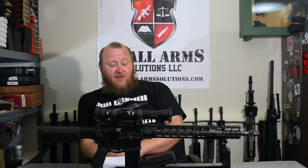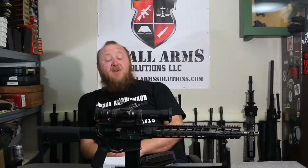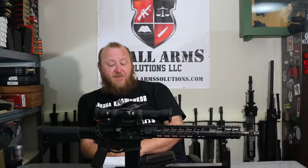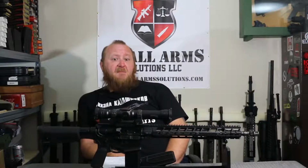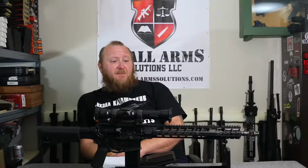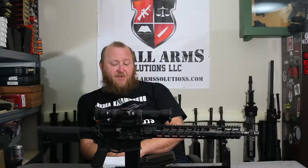It's extremely light. You're only looking at about 6 pounds 7 ounces for a long stroke tappet. That's pretty good weight. It's very lightweight to have that kind of an operating system. It does utilize a mid-length operating system, which you guys have heard me talk about on this channel many times. I feel the intermediate or mid-length gas system is much more reliable than the standard carbine length, increasing dwell time, which makes extraction easier. So I absolutely feel that is a major benefit, regardless of whether it's a direct gas or an external piston.